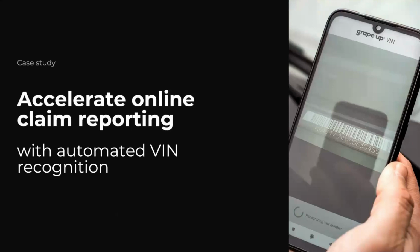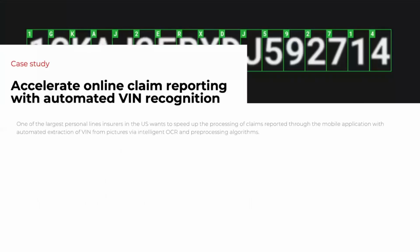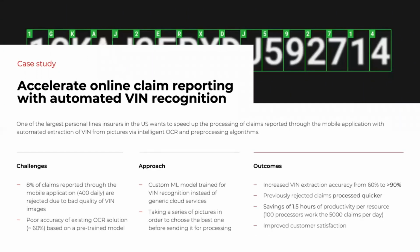I would like to show you one more example, a real-life example, which is even more relevant considering the current COVID situation. Digital services and products are becoming now much more important for all the industries. Providing policyholders with a capability to effectively use online channels and virtual services is essential for the insurance industry as well. One of our customers wanted to speed up the processing of claims reported through their mobile application. Before, 8% of claims reported through their mobile app were rejected due to the bad quality of VIN number images. Adjusters had problems with deciphering the VIN number and had to request the same information from the customer over and over again. The whole process was unnecessarily prolonged and frustrating for the policyholders.